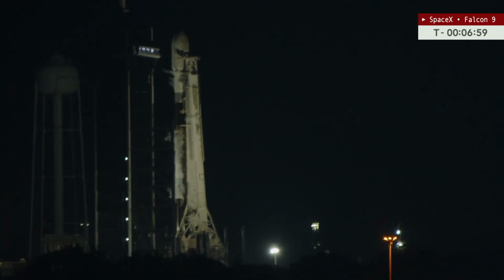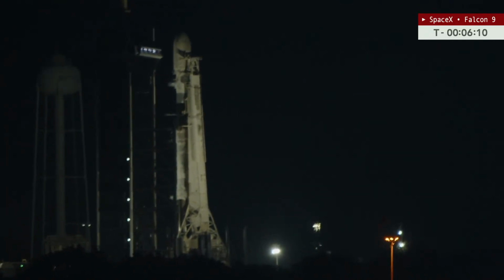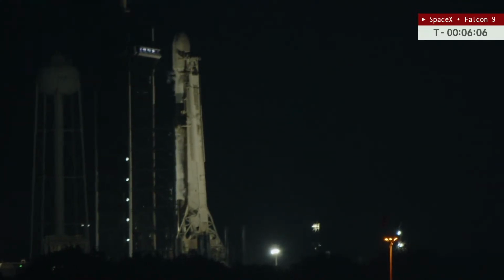And we are now at T-minus 7 minutes and counting. SpaceX is now performing a chill down of the 9 Merlin engines at the base of the Falcon 9 rocket. Let's go ahead and talk about the Falcon 9 rocket before we get too much further in this mission. The Falcon 9 is SpaceX's flagship rocket. It stands at 70 meters, or 229 feet tall.